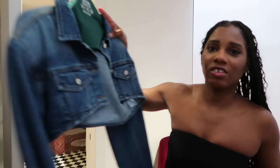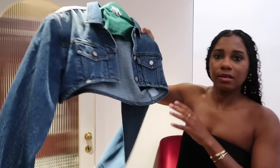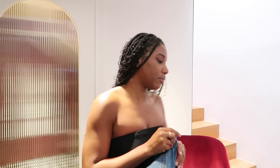I might take a coat because it's a little bit chilly, maybe. I can't remember, but I did bring a little coat or a jean jacket from the Frankie Shop. Let me close this so you guys can see, which is really cute. It has shoulder pads in it, so it'll go well with my dress. Let me show you the look and then we are out.